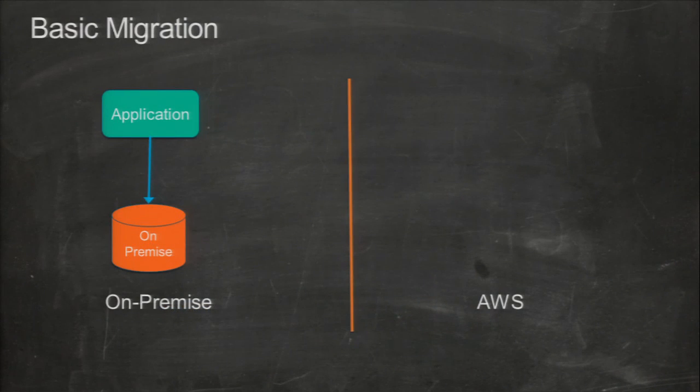So let's talk about the meat of it. How do you migrate? Well, you've got your application, you've got your database. This can be on-premise, colo, could be even on EC2. The first thing you want to do is fire up an RDS instance. And I have it in gray there to mean it's not being actively used.